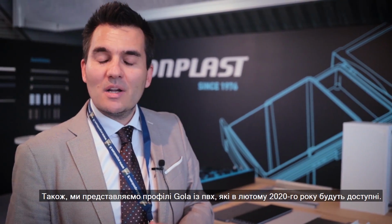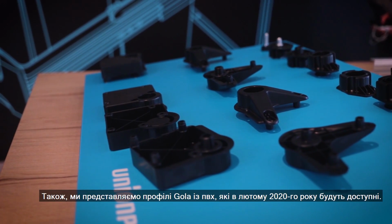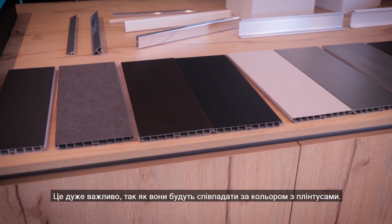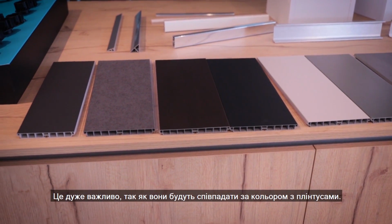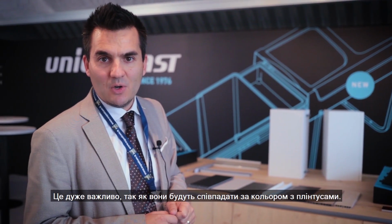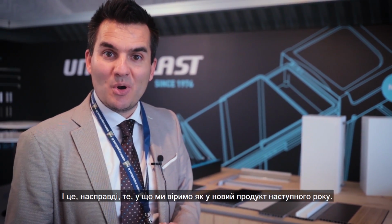Some other products that we have is actually a cutting edge Gola profile, which will be in PVC and which will be available starting from February 2020. It's quite important because it will be matching the plinth, the backsplashes on the worktop, and also, of course, the Gola profile. And this is really something we strongly believe in as a new project for next year.